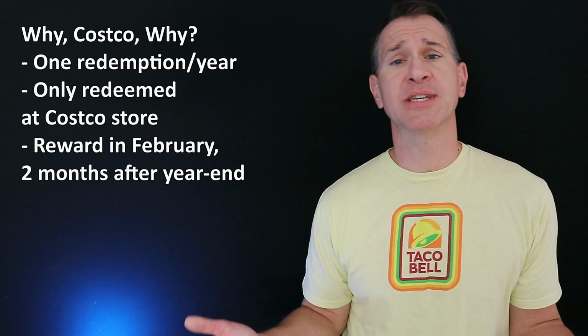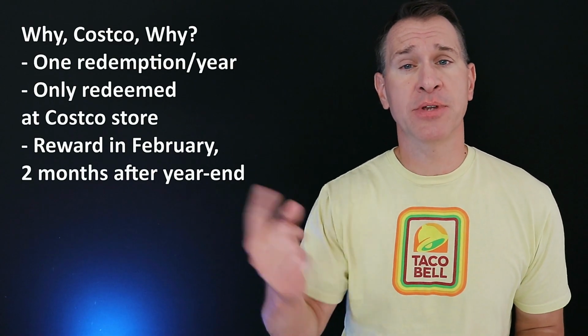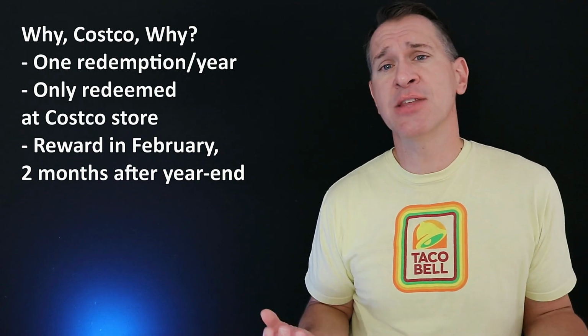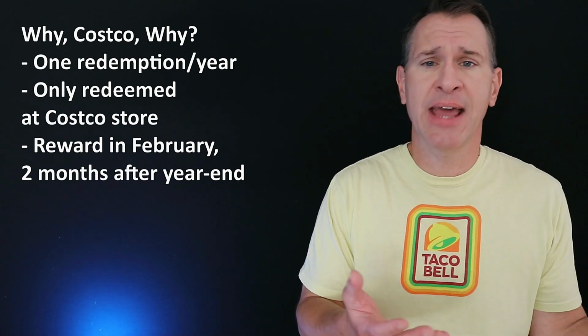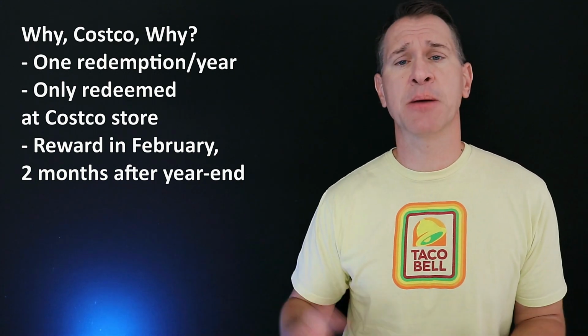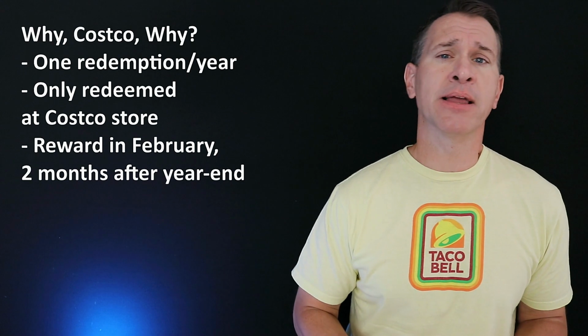So you get the one certificate and then you have to take it to a Costco store to either get the cash for it or you can use it toward your Costco purchases for the day. Now this bugs me for 3 reasons. Number 1, you only get to redeem your rewards one time per year. If you put a lot of purchases on this card and you earned a lot of rewards and you wanted them earlier, you couldn't have them. You can only have them that one time per year. You have to save them up and have them redeemed all at one time.